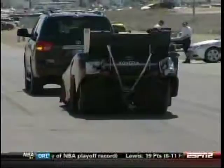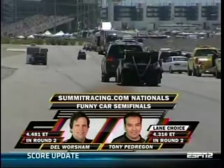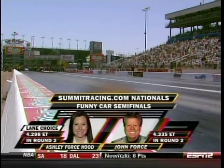All right, let's take a look at the matchups for the semifinals. Del Worsham faces Tony Pedregon, who I pointed out earlier had pretty good odds. It'd be a nice bet. Tony has lane choice. And the other matchup, father and daughter, with daughter Ashley having the lane choice over dad.